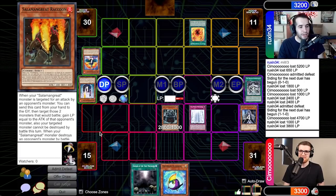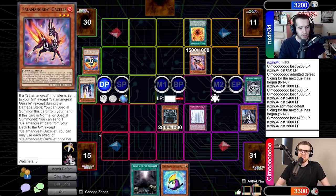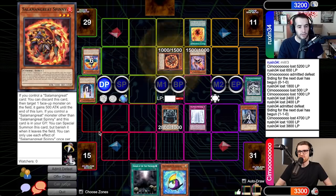Then I'm going to bring back... Yeah, I think I have to bring back the Gazelle. Seems like an okay choice. Yes, and since it was special summoned, I can send one Salamangreat card from my deck to the graveyard, except Salamangreat Gazelle. So what are we going to send is the question. Got some options. Okay, I'm going to send my Salamangreat Spinny to the graveyard. Sure. Classic combo. If you control a Salamangreat monster other than Spinny, and this is in your graveyard, you can special summon this card, but banish it when it leaves the field. Yep, so we can bring him back out. We're going to bring that out in defense position.